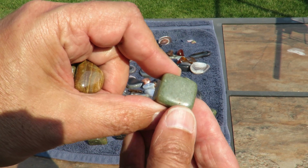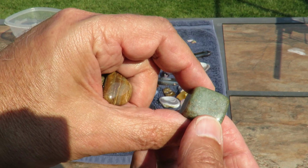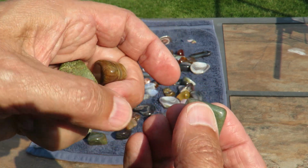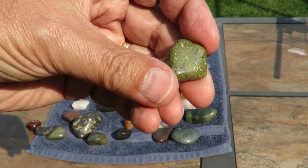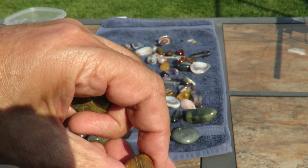It's a goofy piece that I cubed up. I want to see if I can make a dice out of it. I think it's pretty neat though. It's got a lot of sparkle to it. I don't know what kind of mineral that is, but I found that on the beach too. But here's another piece of epidote, I think. Got some interest in it.